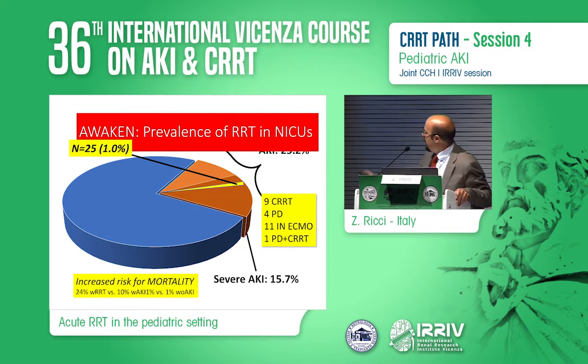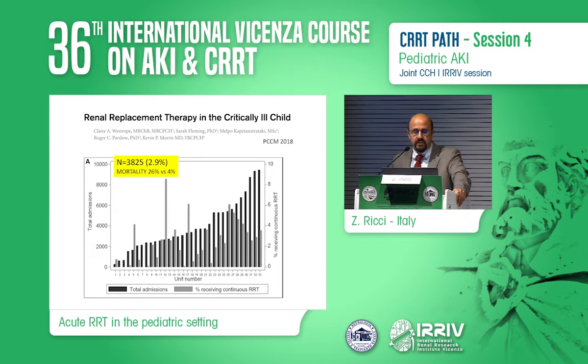As you can see here, various modality, prevalently CRRT, but many peritoneal dialysis. And here the numbers come again with an independent and really high increased risk for mortality in these patients. This other study was conducted in the UK, and these are many years of data collection in the UK PICANet, and they collected data about hundreds of thousands of patients.